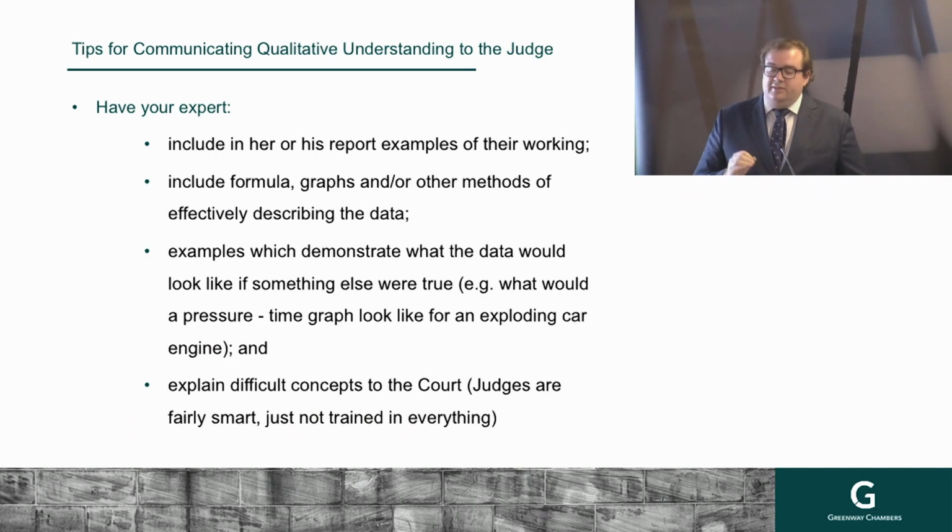It's important that they get them. Judges are very smart people, but they aren't trained scientists, they aren't trained biochemists, they aren't trained pharmacists. You need to communicate that to them in a way, and your expert needs to, in a way that they understand and they find persuasive.